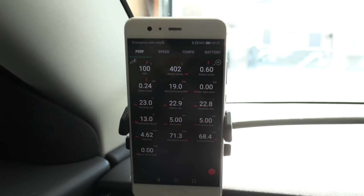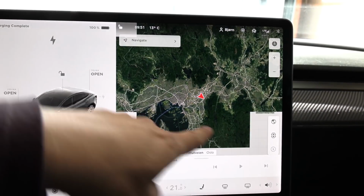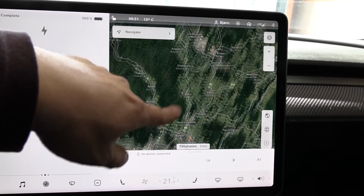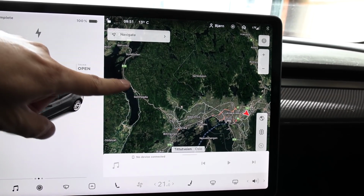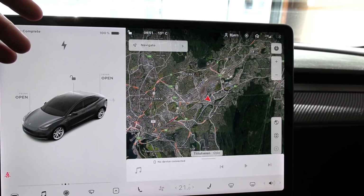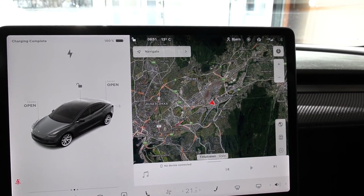So, all right, the plan now is that we will drive north. Let me just zoom out there. Yeah, we will drive north this route here because I live in this section anyway, and we have low traffic over here. We could drive other roads, over here or whatever, but it's going to take longer, and there's really no point because all we need to do now is just to discharge the battery, and driving over there is a fast way to do it.